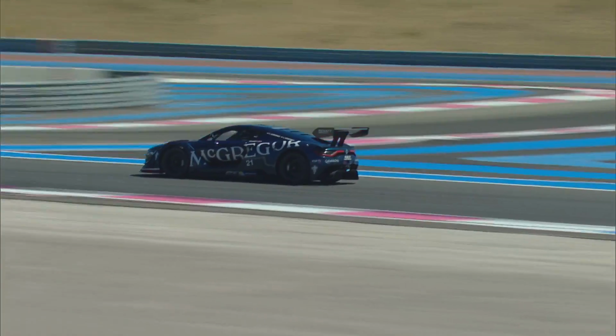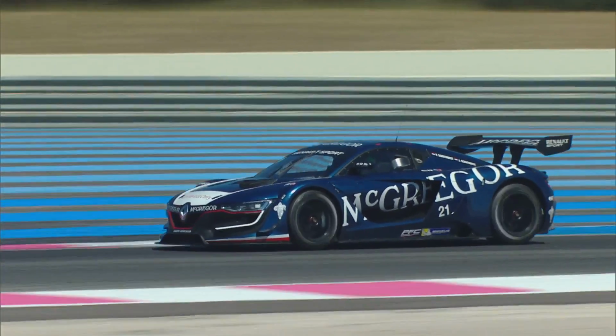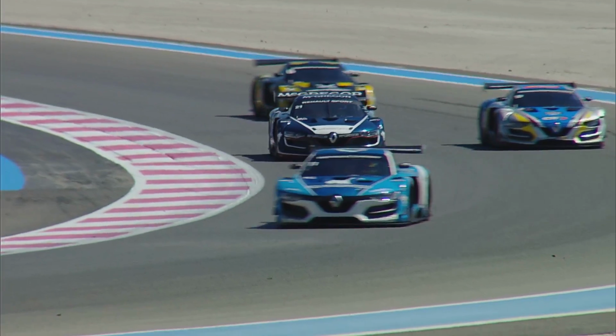Well, that may not have been the best race in the world, but that was one hell of a demonstration as to how to drive a Renault RS01 from Pieter Schothorst. No, agreed, yes, and sets a high bar.